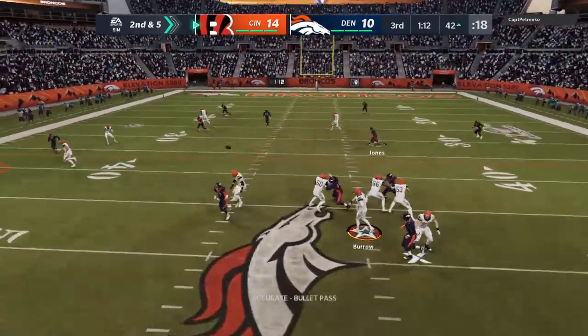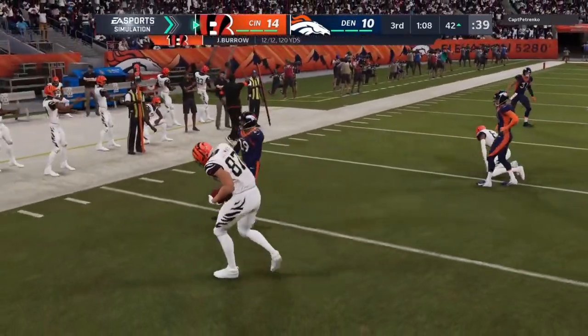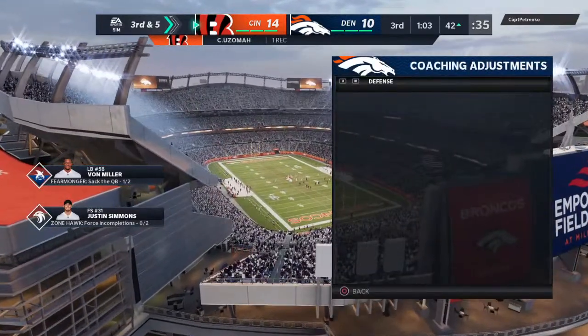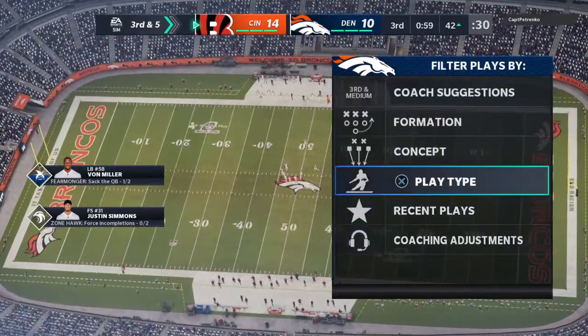Here's Burrow setting up to throw it. Got an open man. That's C.J. Uzomah. That one good for the completion percentage, but no gain. It'll be third down. Now the old pass completion for no gain, not something you want to call up out of the playbook too often.